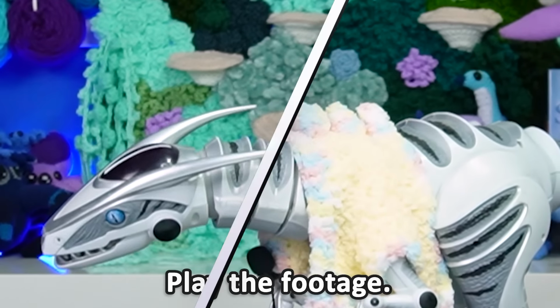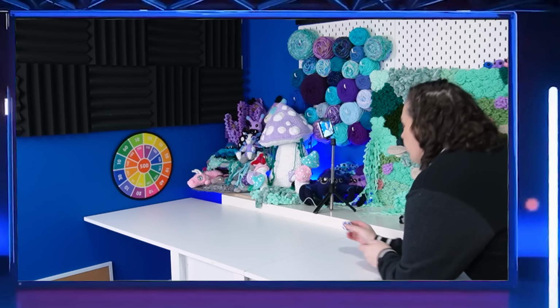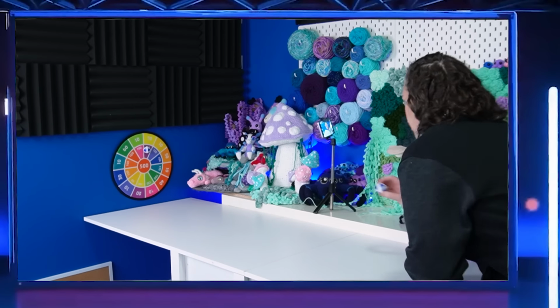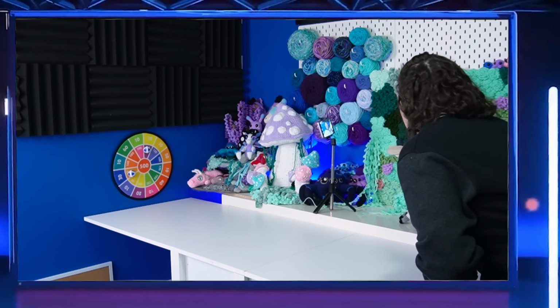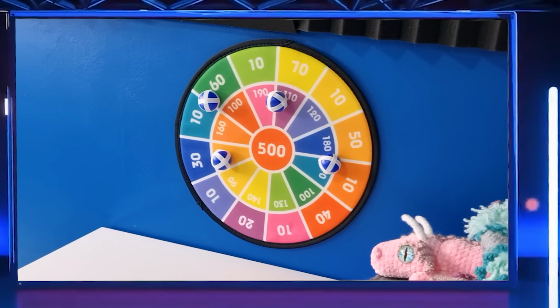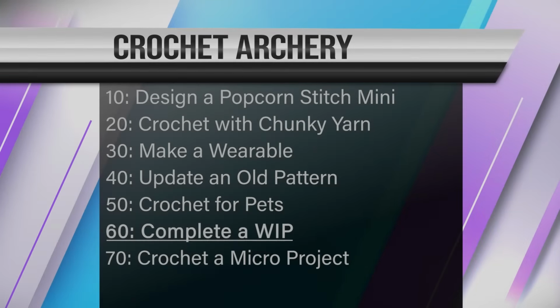It's day 4 of the Crochet Games, and today's event kicked off at the archery arena, where our crochet competitors gathered to determine what kind of challenge they would be undertaking. Play the footage. And here you can see our crochet competitor attempting to hit one of the numbers in the outer ring. What number she lands on will determine the kind of project she'll need to crochet. And it looks like we have a winner. 60 it is.